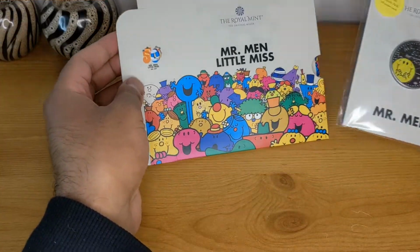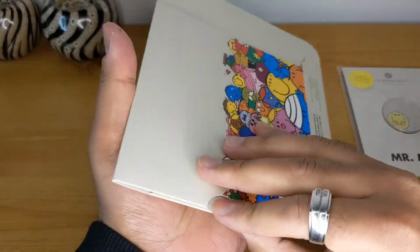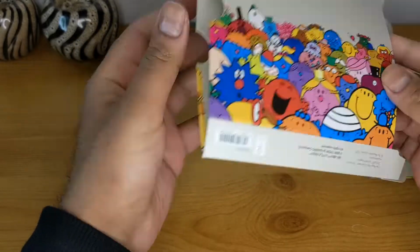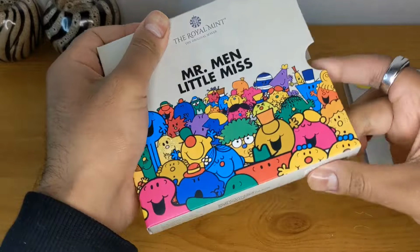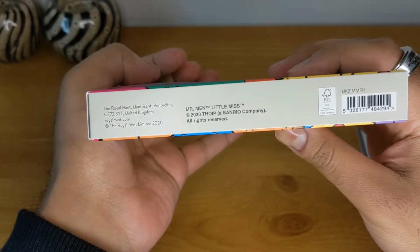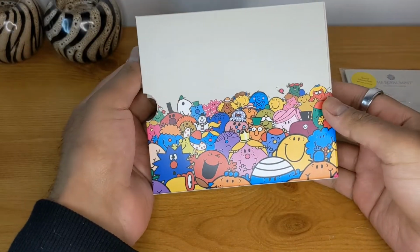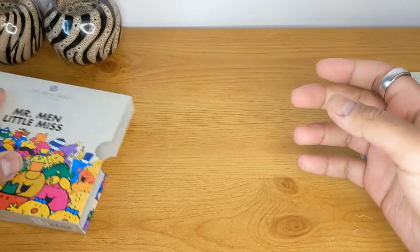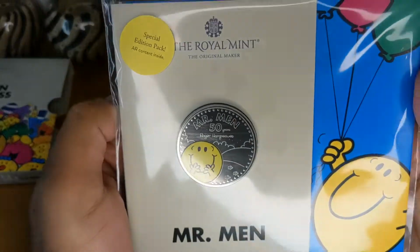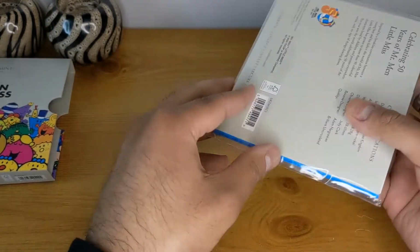And this is what we've received today. So they've already given us the package. It's not bad. It's full of Mr. Man and Little Miss characters. It's pretty cool. Let's put that to one side. And here's the bunk. So I'm just going to get this opened and then we can look inside.